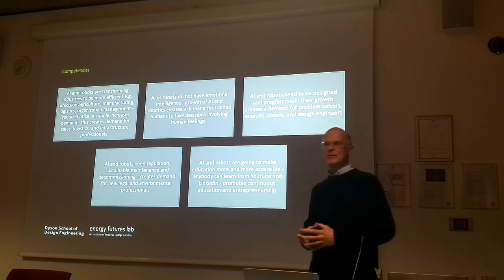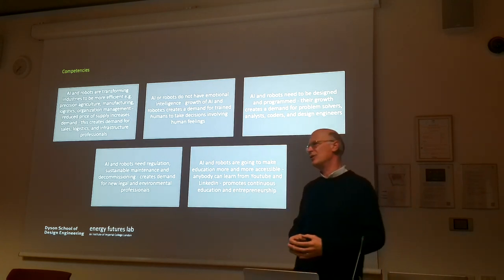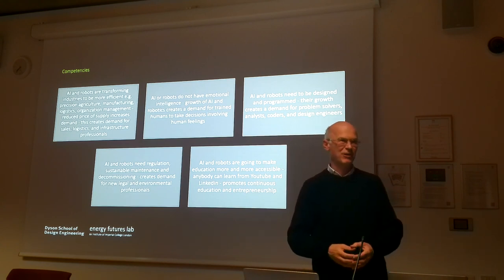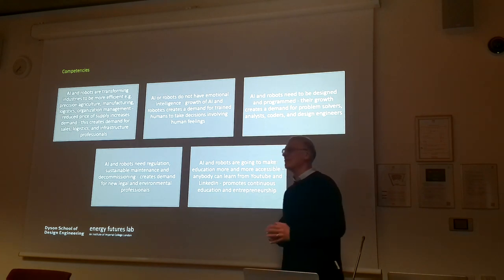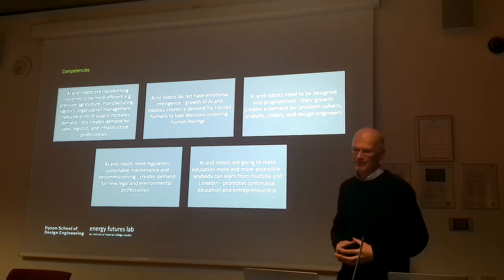Regulation. Many of you will be concerned. Do you want our equipment run and controlled by something you cannot determine? You cannot apply deterministic approaches to it. You don't even know what the code is. And that is a challenge. So regulation is going to be, or is, an important part of this profession.